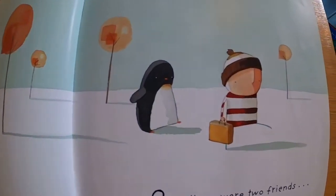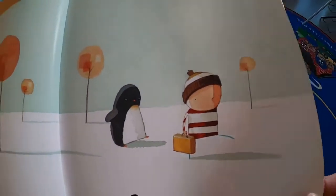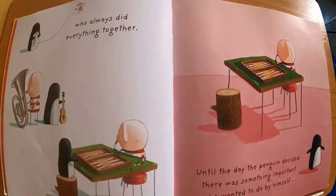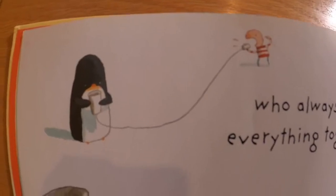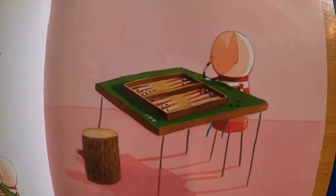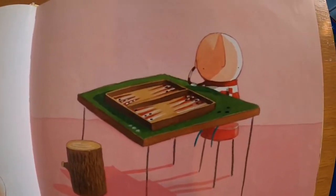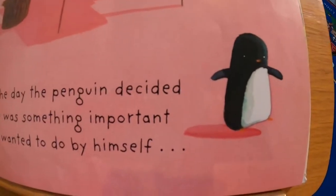Once there were two friends. One, two. Who always did everything together. Talking, music, backgammon, good choice. Until the day Penguin decided there was something important he wanted to do all by himself.